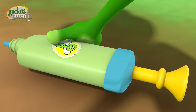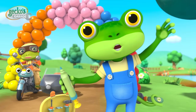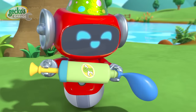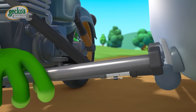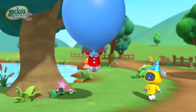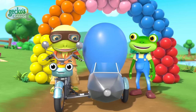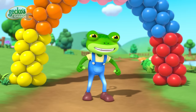Wrench, pump. Gecko's garage, time to fix. Gecko's garage, let's fix this. Keep inflating that balloon at speed. The air will help our plan succeed. Through this pipe, the air will flow to make Miles and Grandma go, go, go. With balloon power propelling our trusty friend, the race may yet have a happy end. It's working! Miles is on the moon. Hooray!